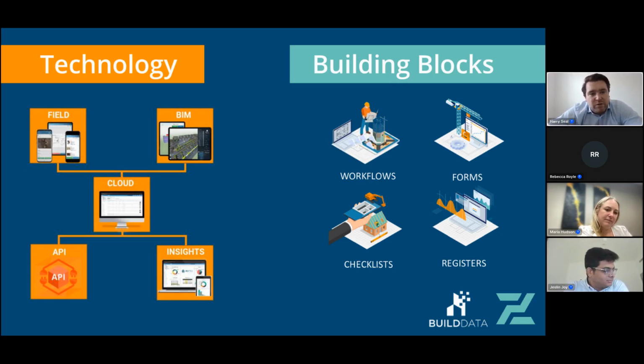Firstly, on the technology side, you've probably heard me reference in the slides we've already gone through, field and cloud, but I wanted to bring to life in a little more detail what these mean and the importance of these two things being integrated as part of one system. Field ultimately refers to the Zootech app, which will typically be utilized by site teams, perhaps site managers, responsible for capturing photographic evidence, either for snagging or quality inspections. Part L, which we've referenced a couple of times, is critical to this now.